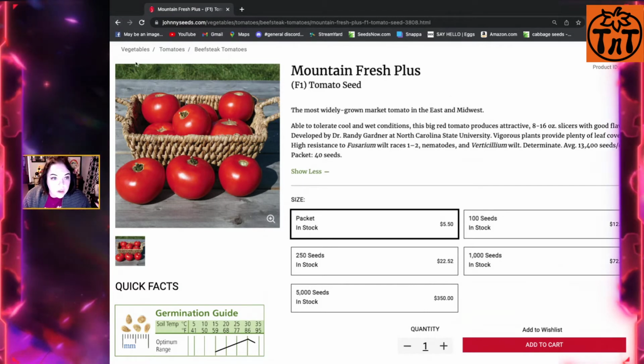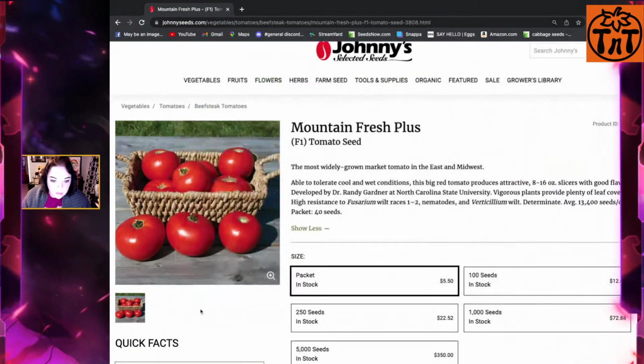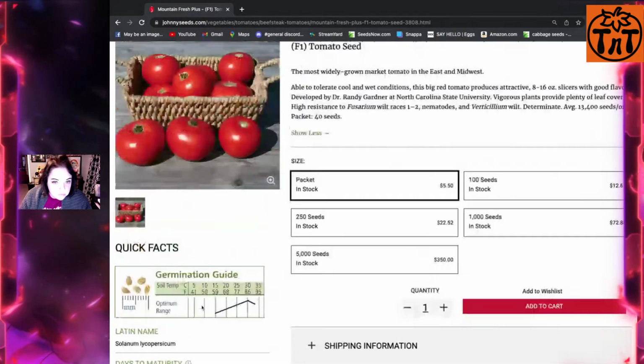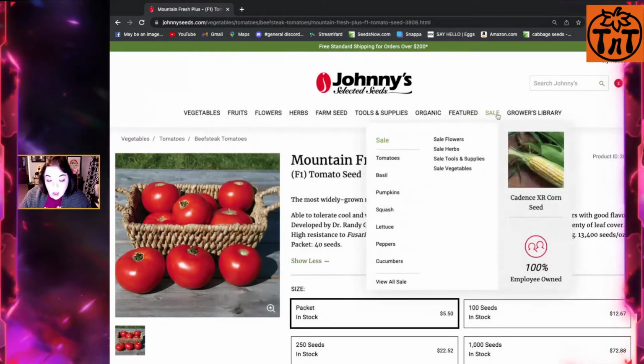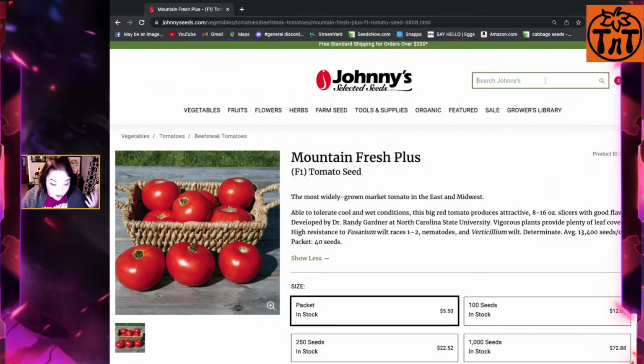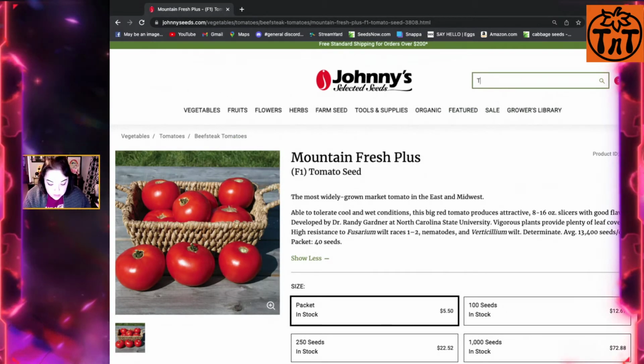It's very frustrating to buy tomatoes this year. Not going to lie, it's frustrating to buy anything right now. Most everything is out of stock. And I'm usually really early when it comes to stuff like this because I just want to make sure I get my seeds. So let's see what else. Tomatoes.